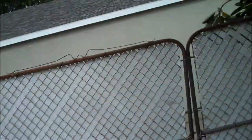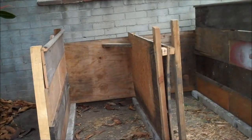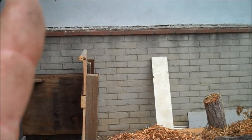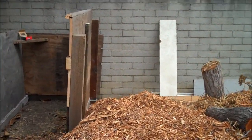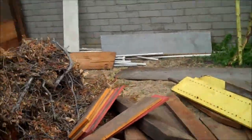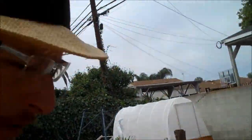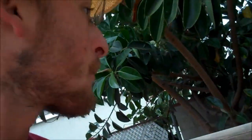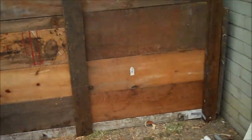One thing I have noticed already, not this side. This side is flush. This side here is slightly tilted. So what I'll do is I'll just fish out a 2x4 or something and put a brace on it, push it this way, push it back a little bit. I'm not really worried about it. It is what it is. This is how it looks from this side.